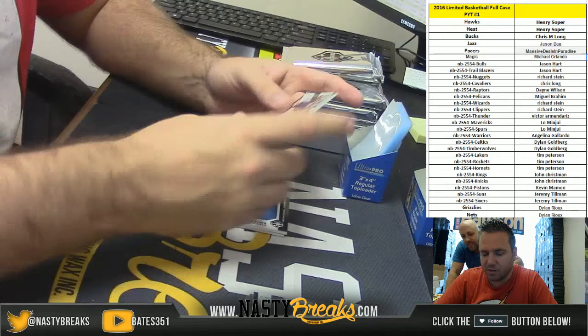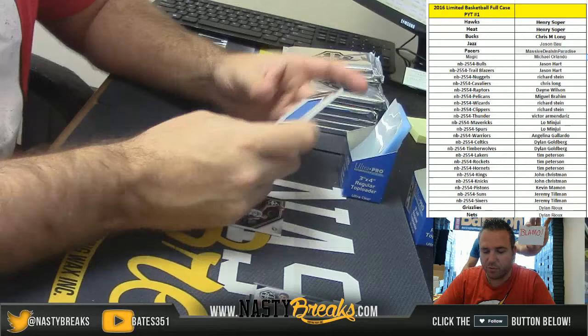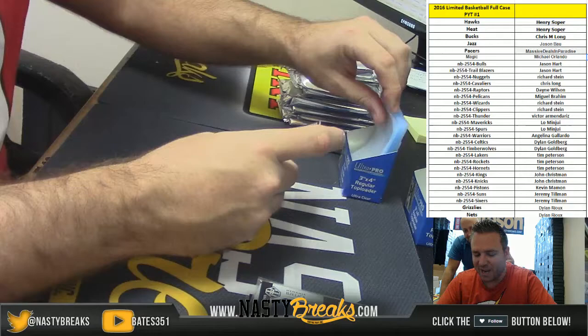First hit, numbered to 49, Devin Booker for the Suns, autograph jersey. For the Minnesota Timberwolves, numbered to 149, Bjelica Jumbo Jersey. That's a mouthful. Can you say that 10 times? And for the Jazz, numbered to 149, Rudy Gobert.